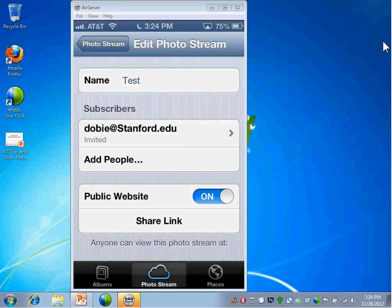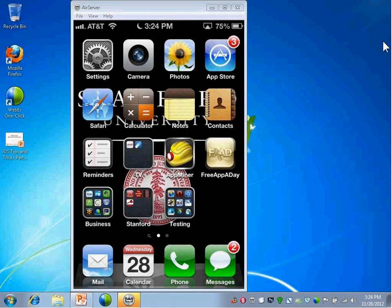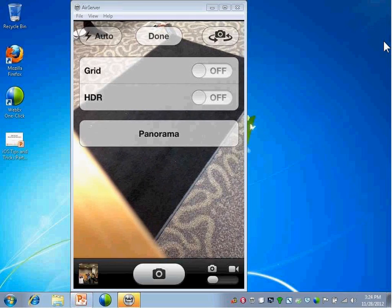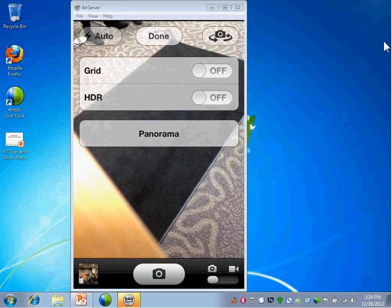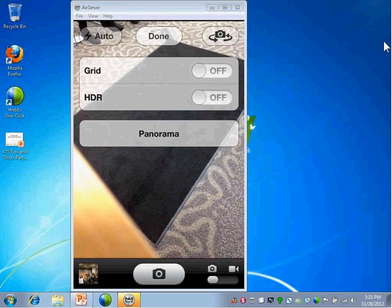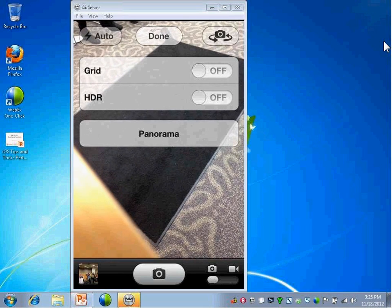The HDR mode when you take a picture. Let me go. So, when you take a picture on your phone, right? It automatically saves in your photo stream, and your album on the iPhone. You can get another phone, log into your iPhone. If you have two Apple devices, one iPhone, one iPad, log in using the same Apple ID and password. You take a picture on an iPhone, the photo will show on the iPad.